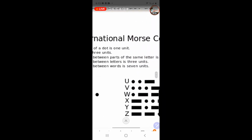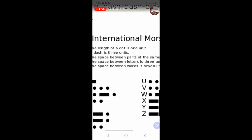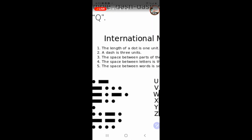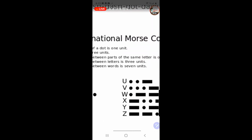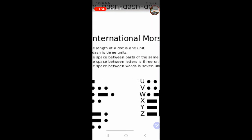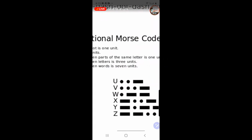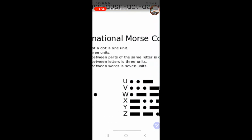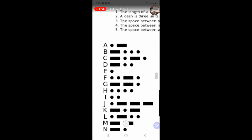International Morse code. Do you see this? The length of a dot is 1 unit. A dash is 3 units. The space between the parts of the same letter is 1 unit. A space between letters is 3 units, and the space between words is 7 units. So these are the codes for the letters.